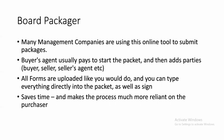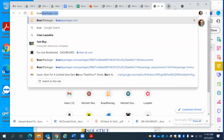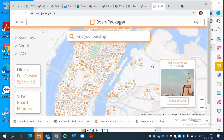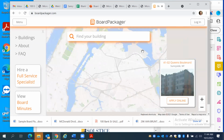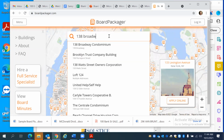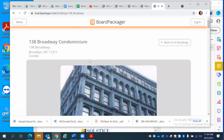So these days, many people are using a website called Board Packager. I'll show you what this looks like. This is Board Packager. You can see all these different buildings. Let's just pick a building. You can search in here, and many are on here. I know that a condo that I do in Brooklyn is on here.